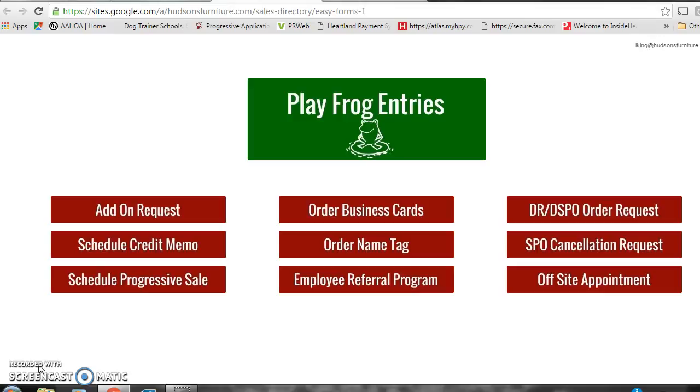Okay, so again, 4 PlayFrogs every day that you are scheduled to work, that you're clocked in, and then 2 of those need to be special order items, 2 of those need to be active items. Okay. Even if you have a busy day at work where you maybe have 4 customers that you actually do sell something, you still need additional 4 PlayFrogs for that day.